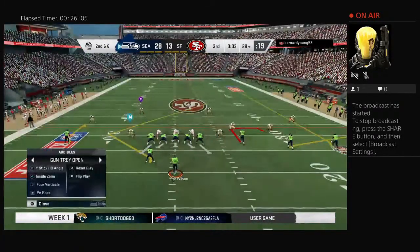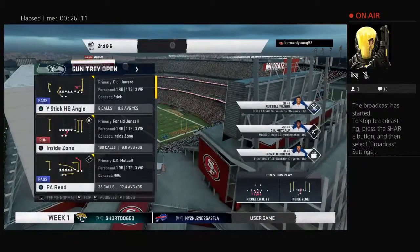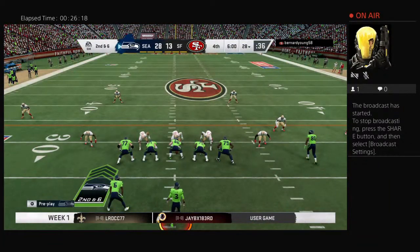Now, this will probably be the last play of the quarter. And as they come to the line, they will not be able to get off another play as time has run out on this third quarter. We'll return with more after this.